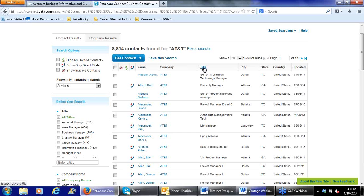And if you look at page 8, these are some of the titles that we know work really well. Area manager, travel manager, district manager, project manager, meeting coordinator. Those are the folks that you're looking for. And training manager, training director, those are a good way to do this.